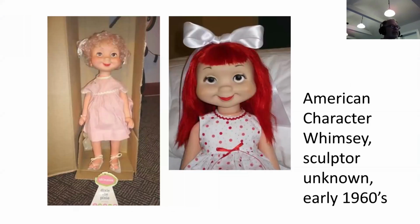Again, for American Character, I don't know who this sculptor is. I haven't been able to find this one out, but I think he or she did a few things for American Character at the time. Whimsy was there. There were many versions of Whimsy, a very popular doll. She didn't last too long though.